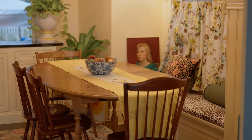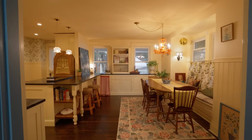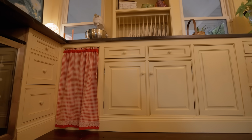I know I got the table on Facebook Marketplace for $65, and the chairs on Facebook Marketplace, and the rug on Facebook Marketplace for $35. So you can decorate well on a budget, because I do it all the time. I try to be as thrifty as possible. It started out because I couldn't afford to buy anything new, but now I really care about the environment, and old stuff is cooler.